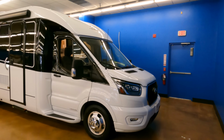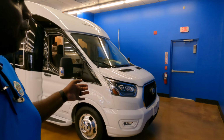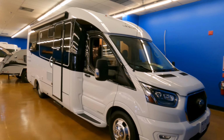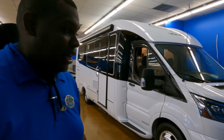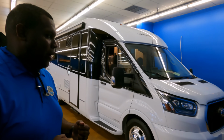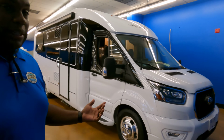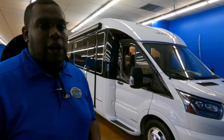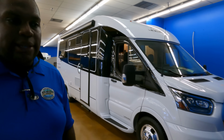Absolutely. So this is going to be the Leisure Wonder, as we talked about before. It's on a Ford Transit chassis. With the Ford Transit chassis, you're going to have a gas motor, super efficient, really easy to drive. One of the best riding Class B motorhomes you're going to get, because it's super smooth going down the road. And it has all the fun safety features that you want to see in a new vehicle. Things like lane keep assist, rear cross traffic, all that kind of stuff that stand on the chassis as well.